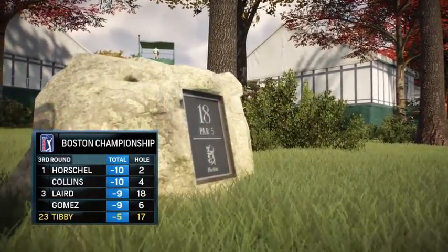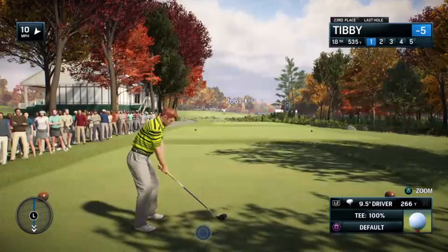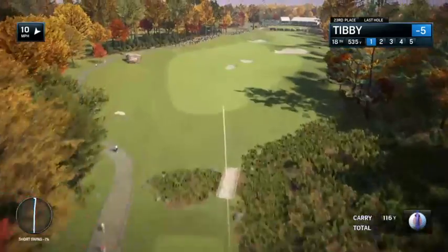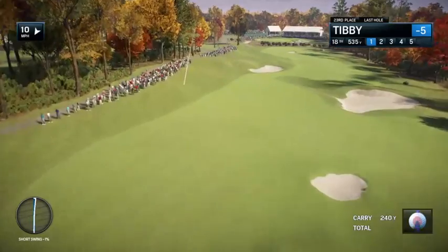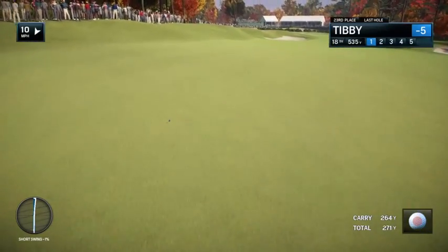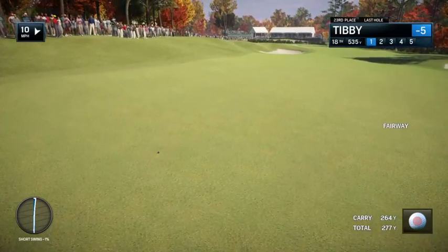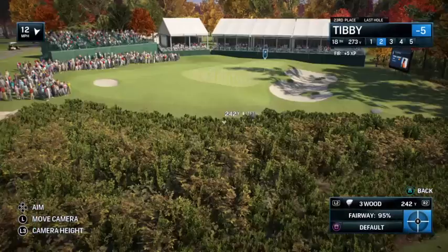Frank, the 18th here at TPC Boston, for whatever reason, generates quite a bit of buzz, doesn't it? It does. The longer hitters, obviously, lick their chops, having a chance to make this green in two. But if you find one of the fairway bunkers, the addition of that pot bunker for the layup just makes that decision that much more difficult. Second shot.